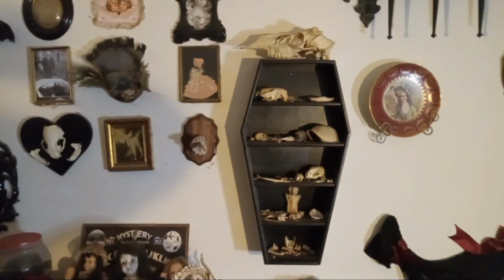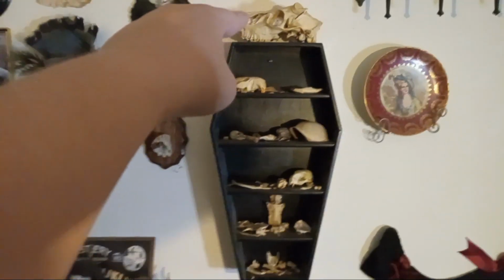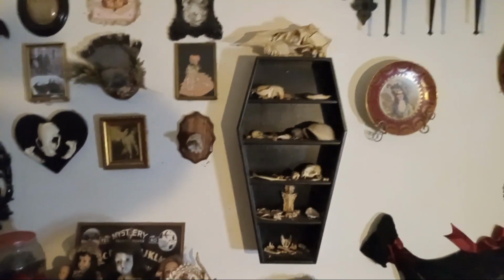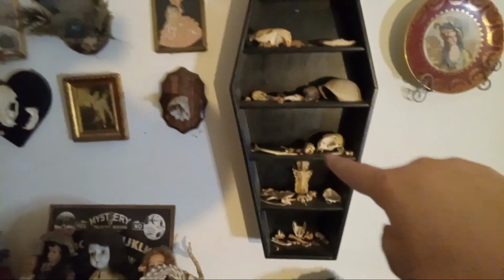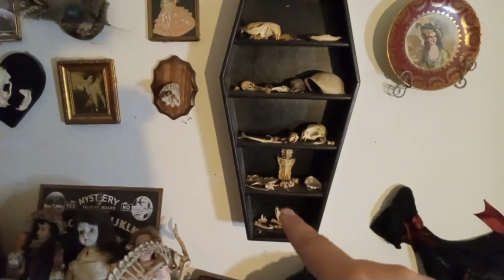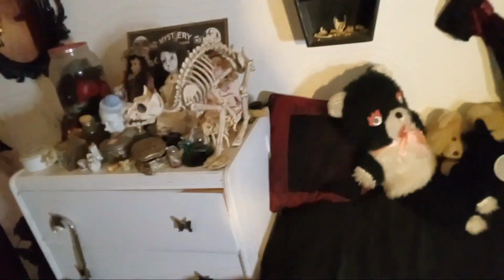And let's take a look at this little coffin shelf with the bones on it. There's all kinds of bones. This one at the top is a deer skull that I actually won in a Tumblr giveaway. And I think the beaver skull right beneath it, I won in that same giveaway too. We've got a turtle shell and a cat skull, and that's a fish bone that looks like a crucified Jesus, and all sorts of different fun bones over there.